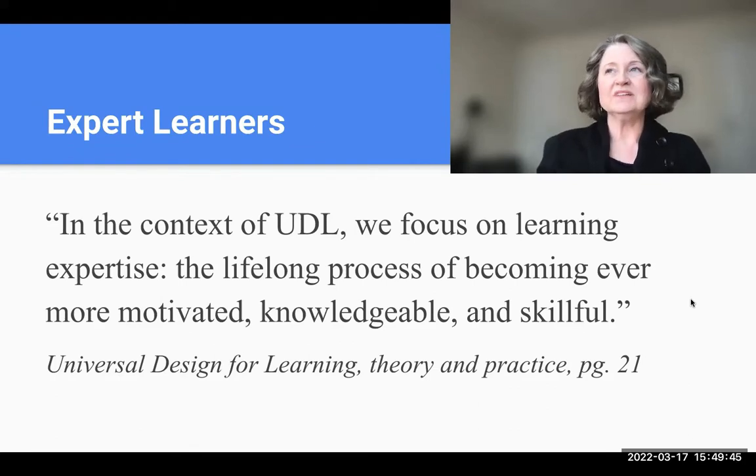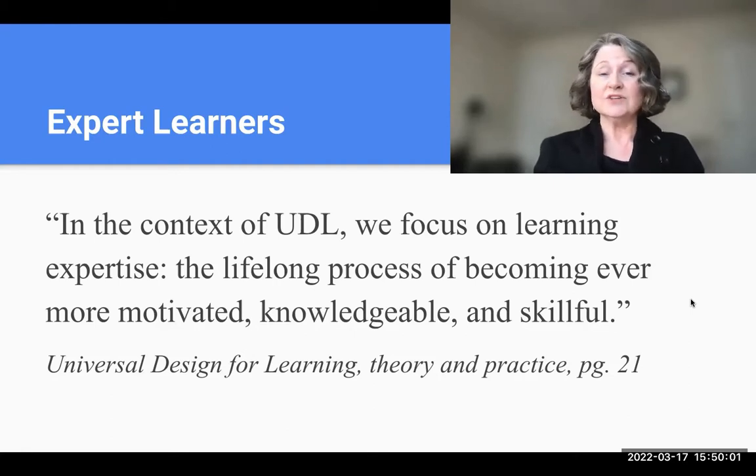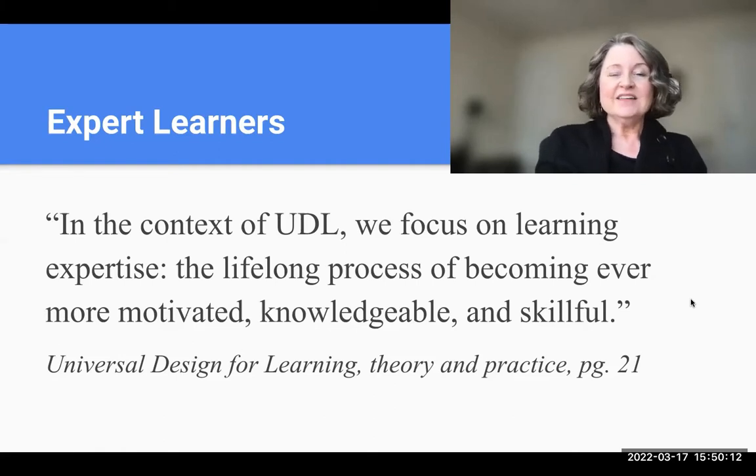If we take just a moment to think back to the activity you completed, really understanding that and getting across the idea that no one was born with an innate talent in any area. It's usually something that's a process. And so you can find the actual definition of expert learners in the CAST book, Universal Design for Learning, Theory and Practice.